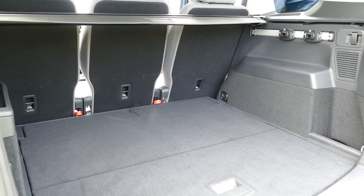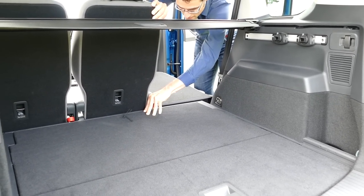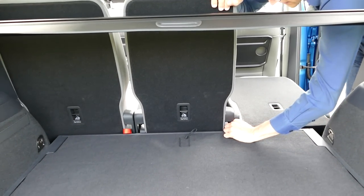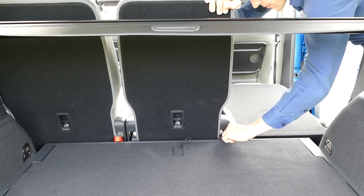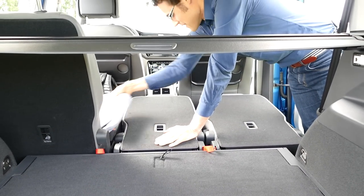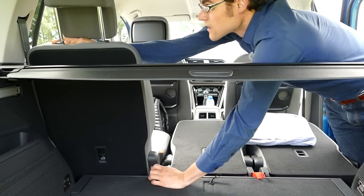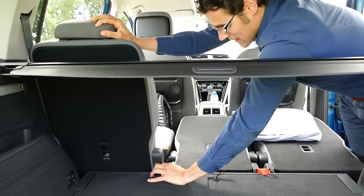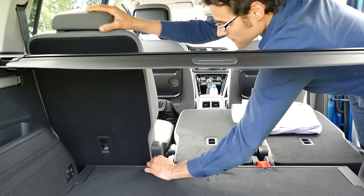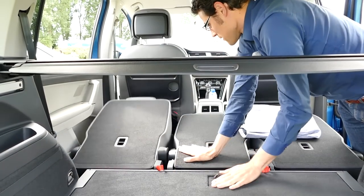If you flip all of the seats, then you have this very even loading space, and it offers up to 1,900 liters. And that is again class leading, as VW claims. And again, the middle seat is quite hard to flip actually. The side seats, it's very easy. Yeah, and I don't deny that it's class leading because it really offers a lot of space with this 1,900 liters. Oh, really hard, you have to be strong for that.